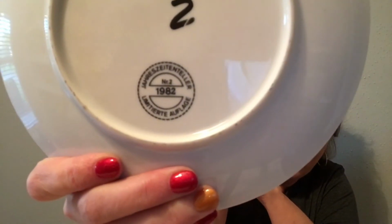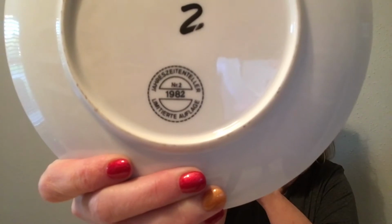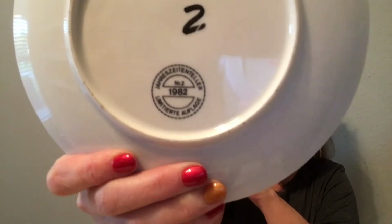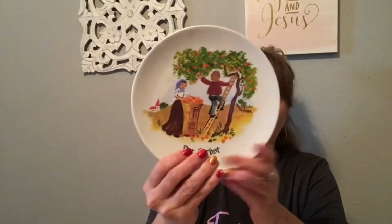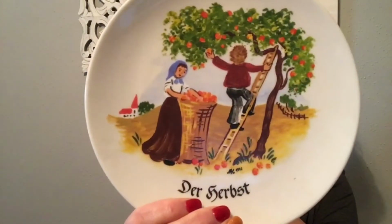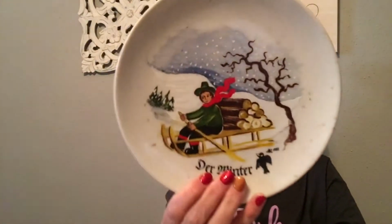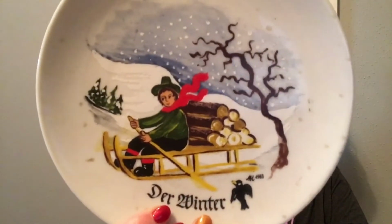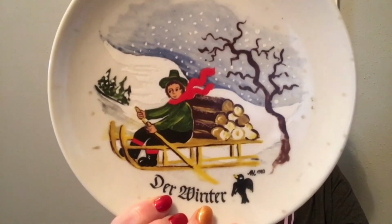Made me think of Patrick, Trusty Huckster Mercantile. I think his daughter studies or speaks fluent German. But I loved the little fall plate. Again, that was fall. This is winter. This one is 1983 on it as well. And oh, now this one is 1981. So maybe they put them out every year.